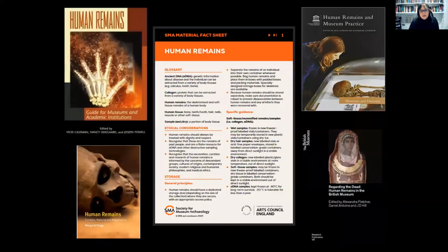The protocols that I use the most, which are very specific to human remains, are here. Although there are more, these are just some of the highlights, particularly here in Britain. I have this Society for Museum Archaeology fact sheet printed and on the wall in one of my collection spaces.